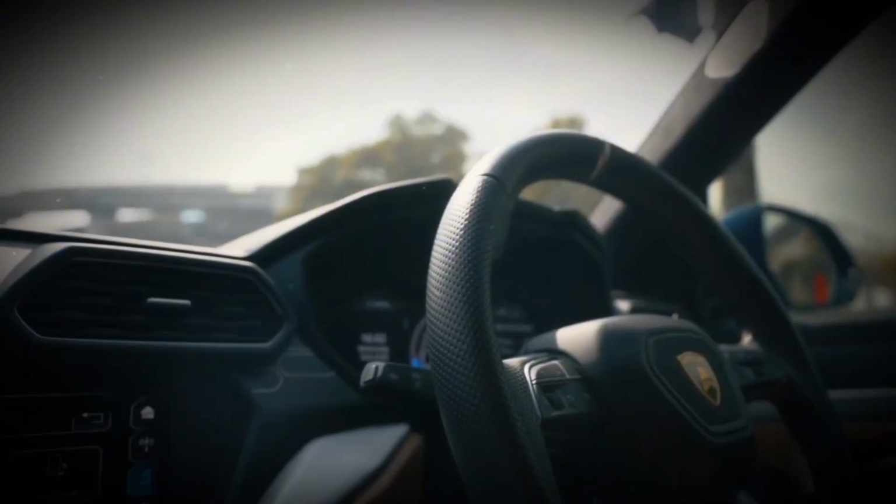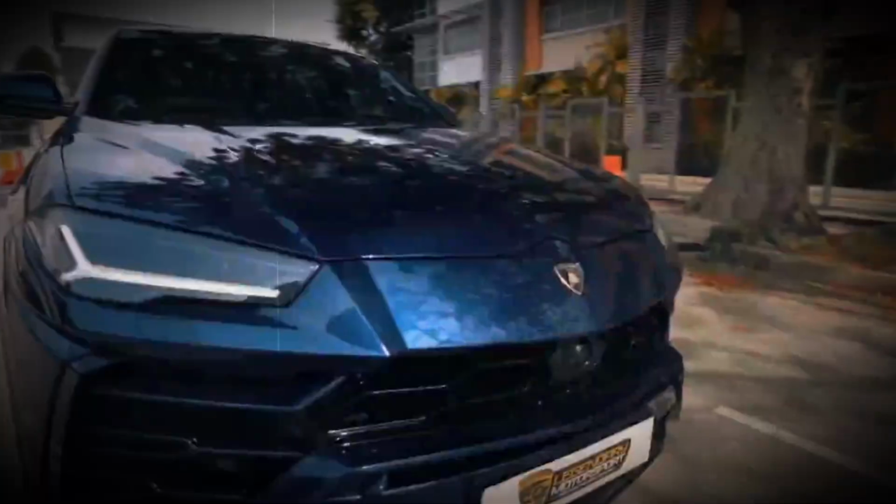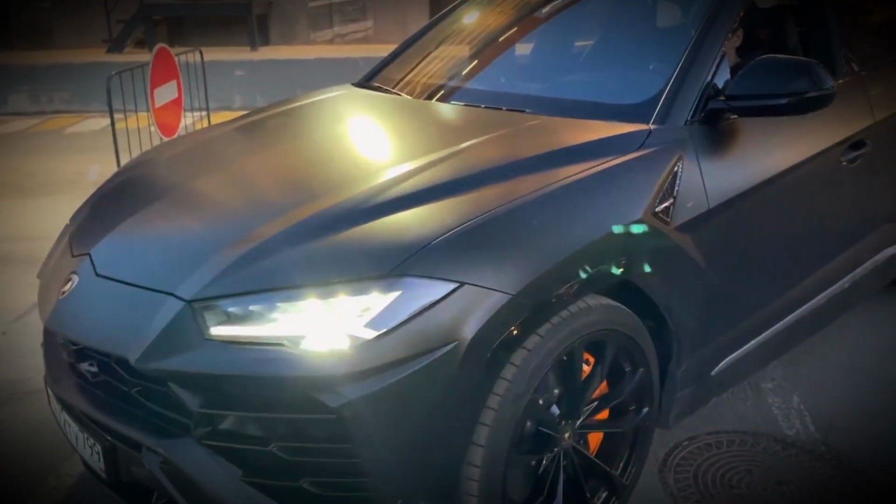So would you use it to tear up the track, climb a mountain trail, or just rule the boulevard in style?